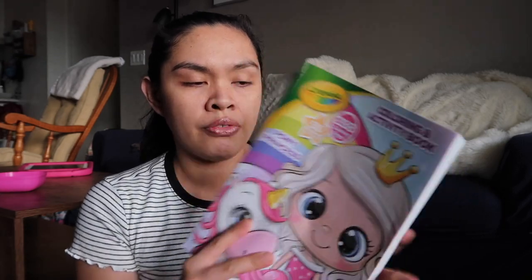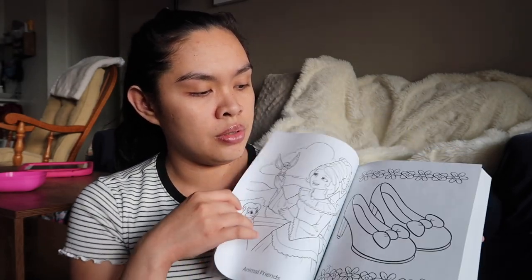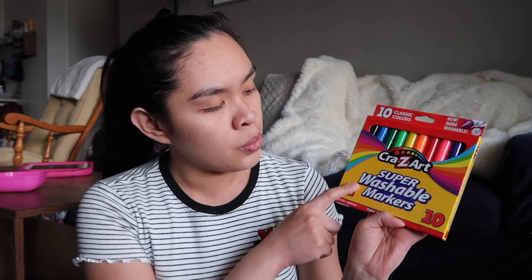And then we got her this coloring book. It's a thick one. I don't know how much this is, but Andrew got it from Walmart as well. And there's stickers. Yeah, just like that. So that's good. And then we got her markers. These are classic washable markers. Super bright colors. Super washable. That's good. And then we got her this Crayola 64 crayon colors, sharpener included, at the back there's a sharpener. So that's good.